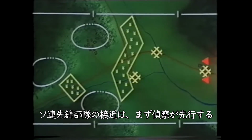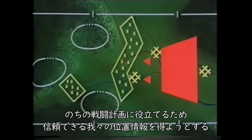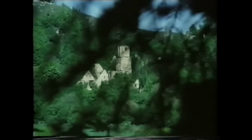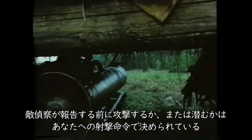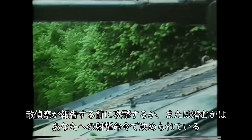The approach of the Soviet vanguard will be preceded by reconnaissance, seeking reliable information of your position to help plan their subsequent attack. In this case, the reconnaissance includes a BMP. The decision whether to open fire and destroy the enemy recce before he can communicate your position, or whether to hold fire so as to remain concealed, will be set down in your fire control orders.